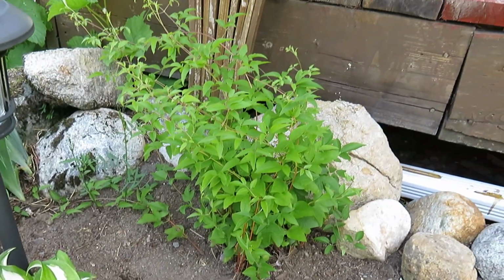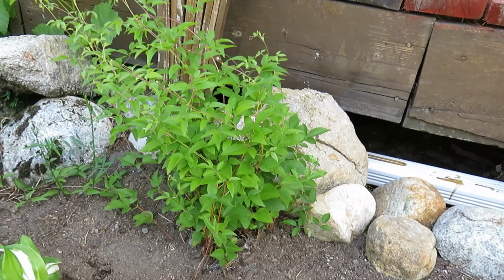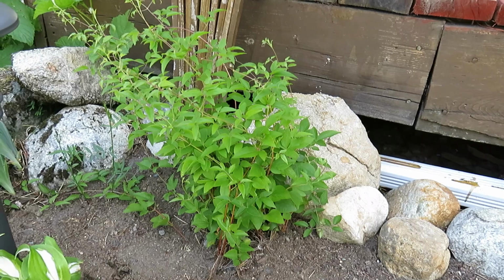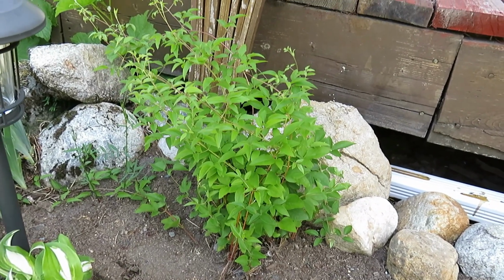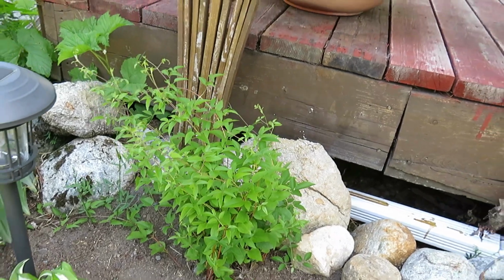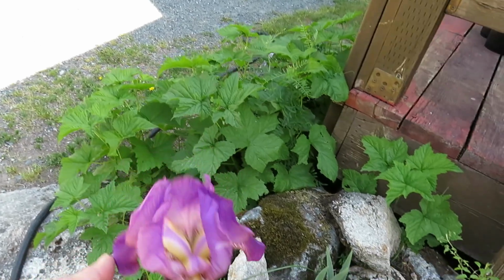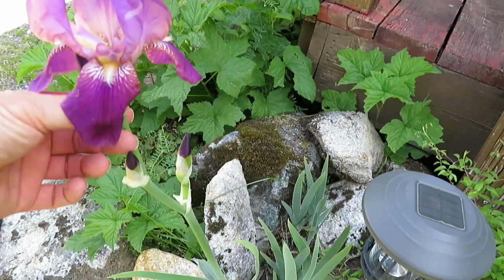This clematis, I don't know, I need to take better care of this one. I had given up on it because it's never grown the two years that I've been here, but this year it's starting to do something, so maybe I'll give it some love. I'll do better next year. And then another iris. This one's been blooming for days. It's very pretty.